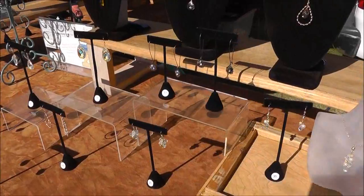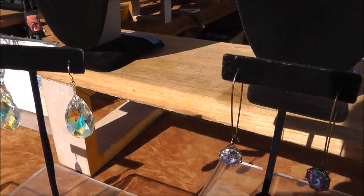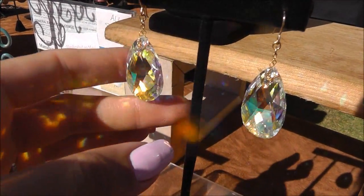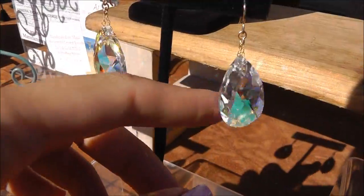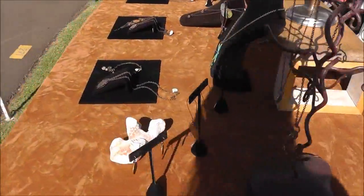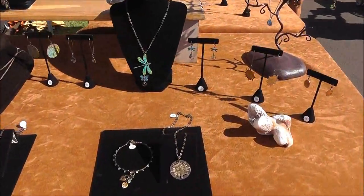And yeah, so I don't have a whole lot of new designs in this roster because I've just been swamped with work lately. I haven't had time to make any new ones. I really like these big old bling Swarovskis there. Pretty. And then on this side, we've got all of our brass designs here.